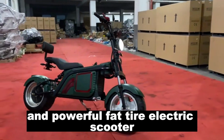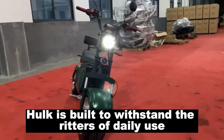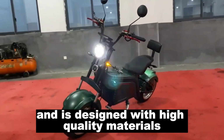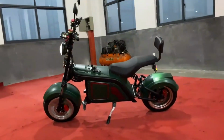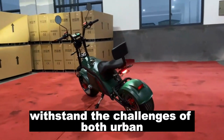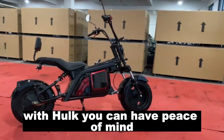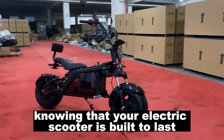Durability and reliability. Hulk is built to withstand the rigors of daily use and is designed with high-quality materials, ensuring durability and long-lasting performance. It is constructed to handle various terrains and withstand the challenges of both urban and off-road riding. With Hulk, you can have peace of mind knowing that your electric scooter is built to last.